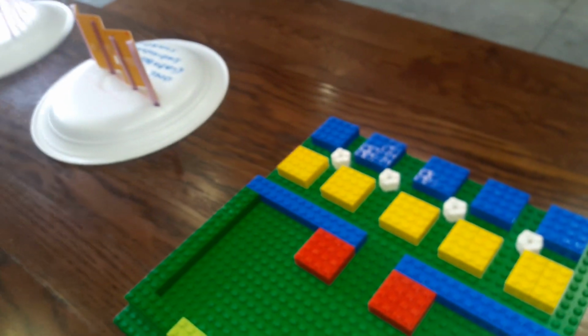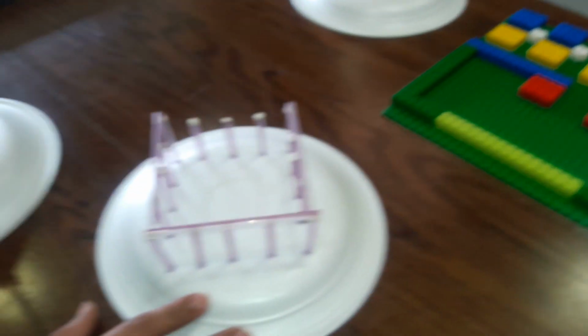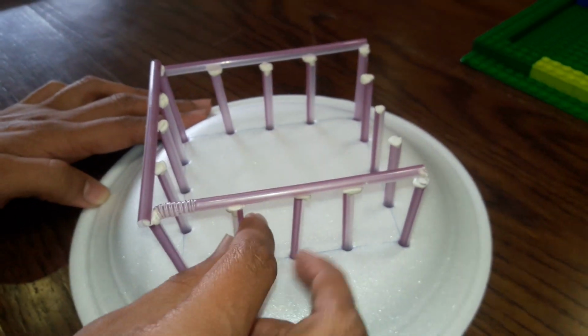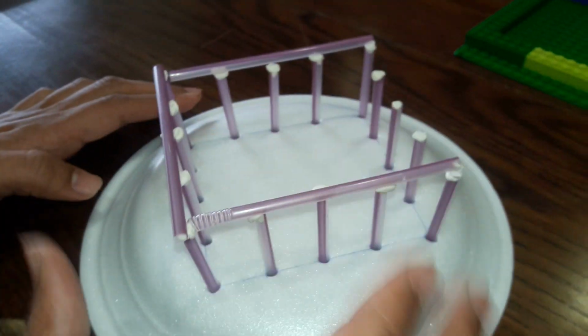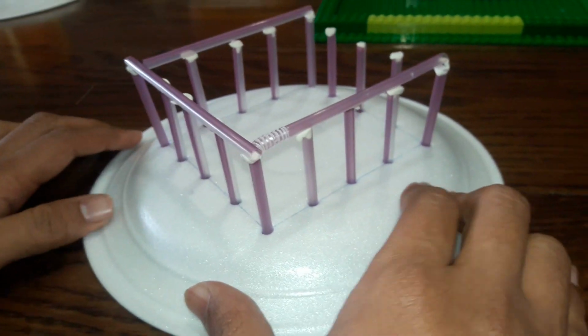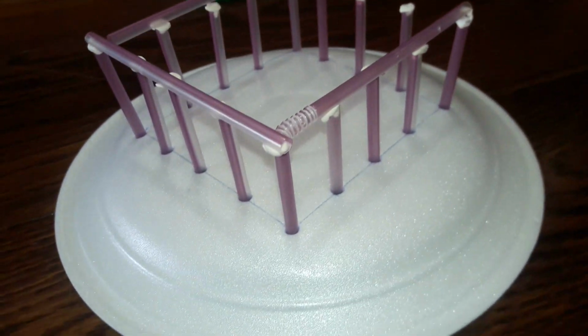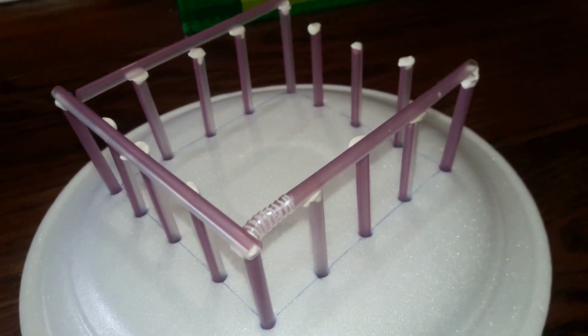Now we also have a temporary structure to show you how the skeleton is going to look for the basic room setup. This skeleton is not covered, so that you can have an idea of exactly how it is going to look.